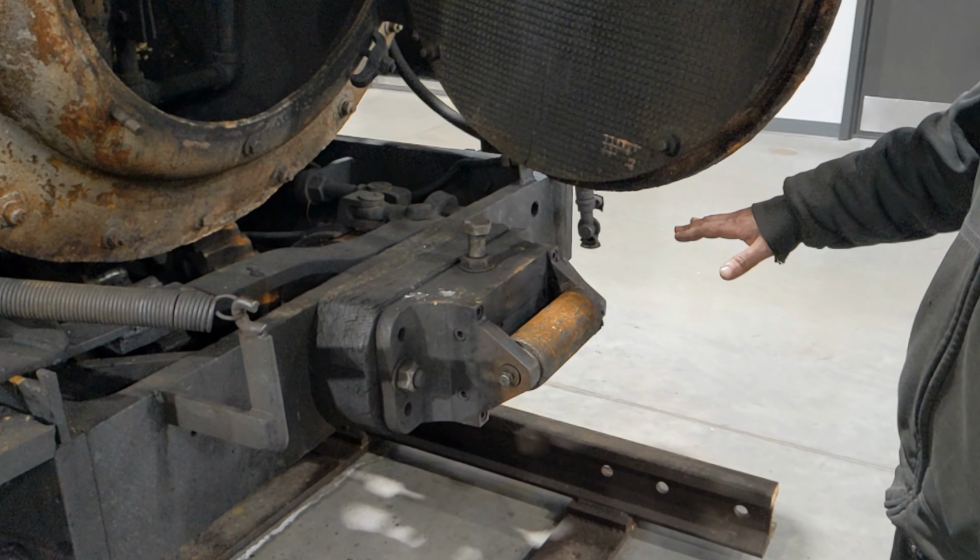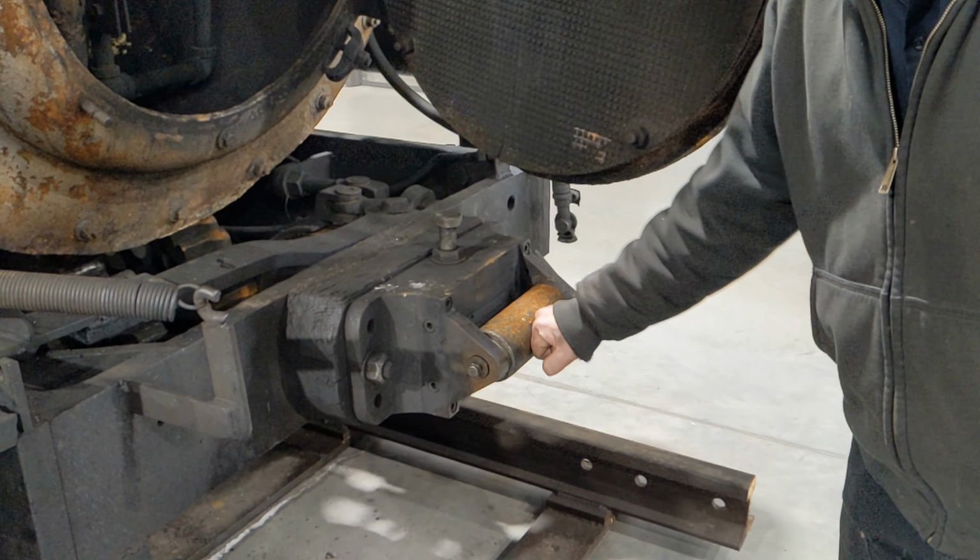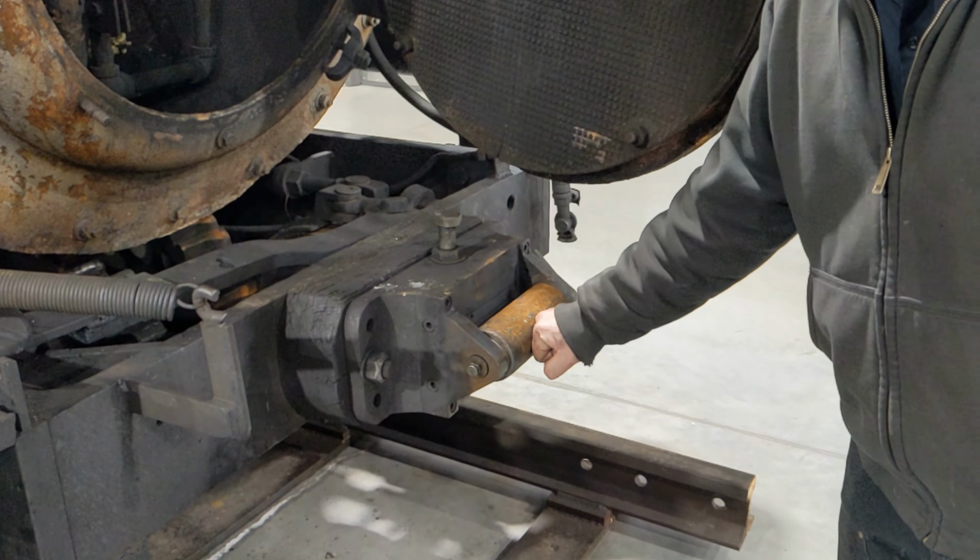The coach is not attached to the locomotive whatsoever, and what they'll do is they'll just bump up against right here, and this is designed to roll up and down with the change in the grades.